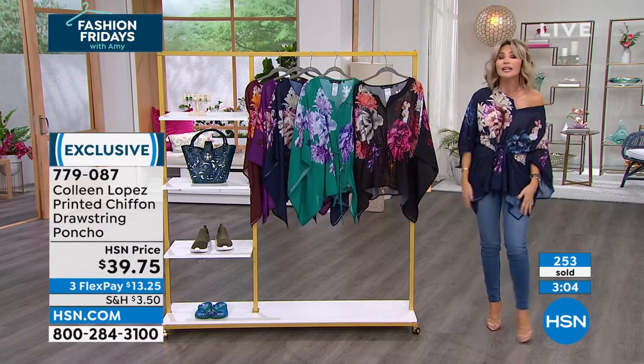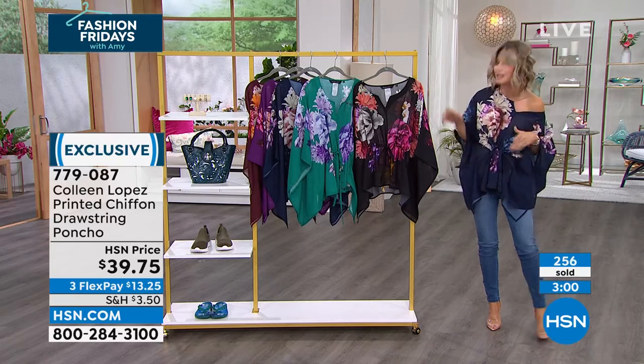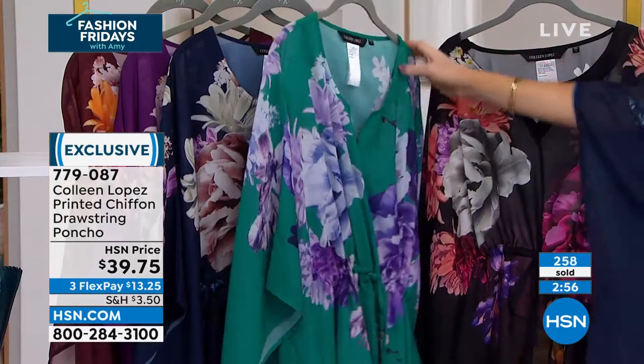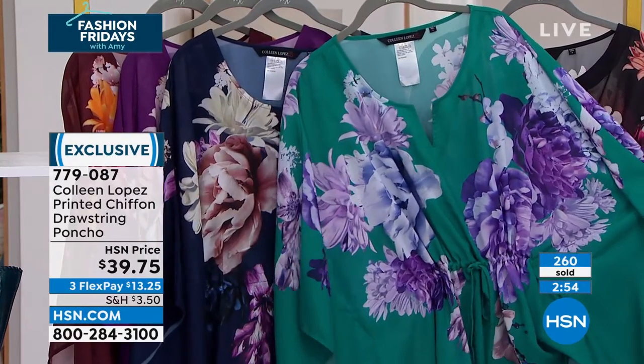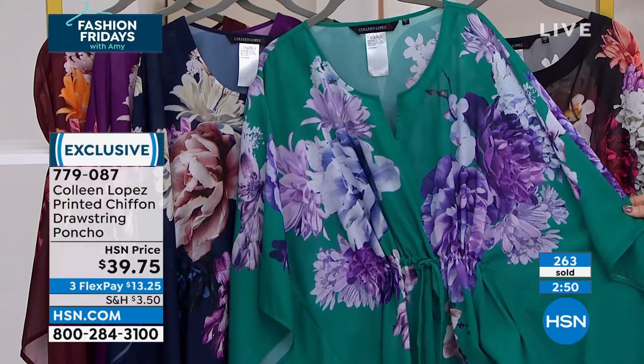I love the navy just because I have so much indigo, chambray, perfect with that. Black, that's the no-brainer. If you've got black bottoms, perfect. If you're looking for a little color, look at the jade that has the purple that is the most limited. So if you want to pick that one up, it's only $14 to get home.